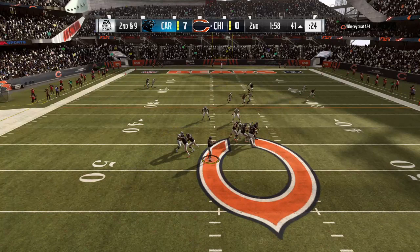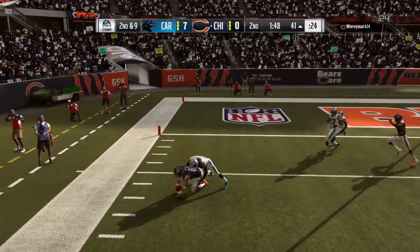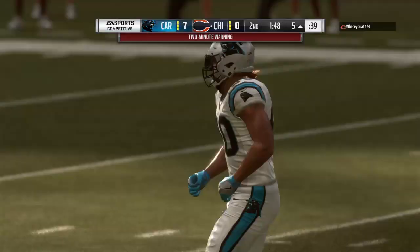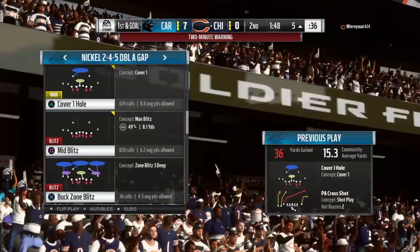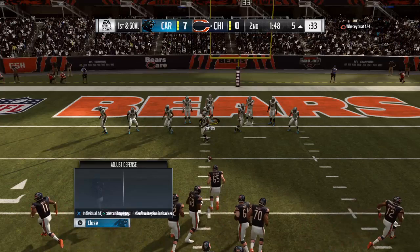Throwing here, Trubisky. Flushed out right. Now he'll let it go deep over the middle. This is caught inside the 15, and he gets it all the way down inside the 10 and mark him at the 5. So with that, we come upon the 2-minute warning here on the NFL on EA Sports. A chance now to get even before the break as they come up first and goal.